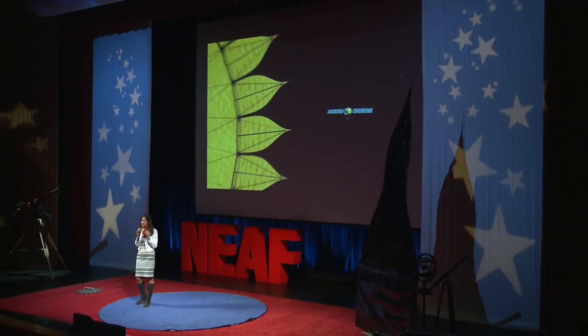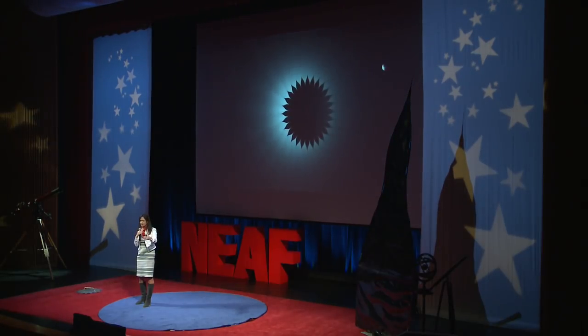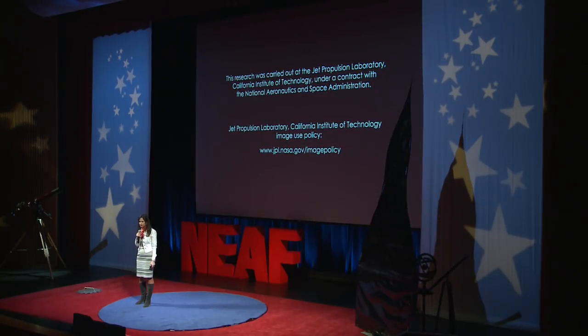Well, this specialized star shape has to be made extremely precisely. The petal shape, the relative position of the petals to each other, and the formation flying, because it's blocking out that starlight so that the planet light will go directly into the space telescope. And they have to be precisely aligned at many tens of thousands of kilometers.